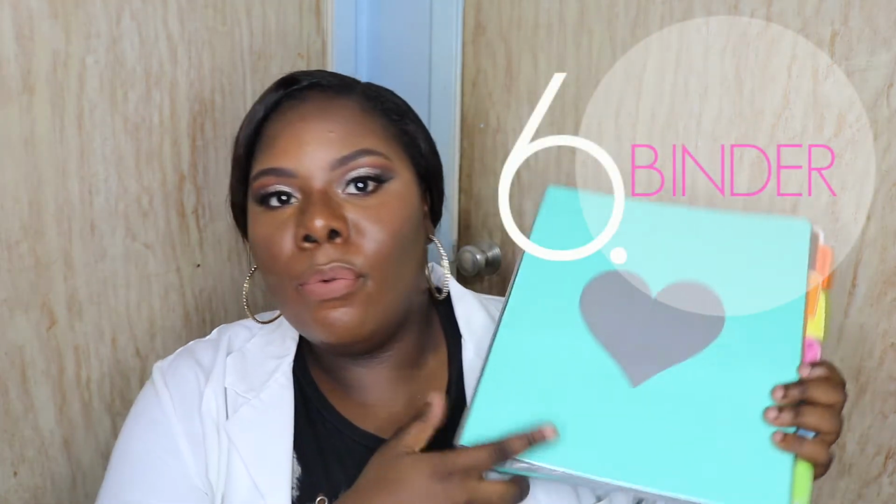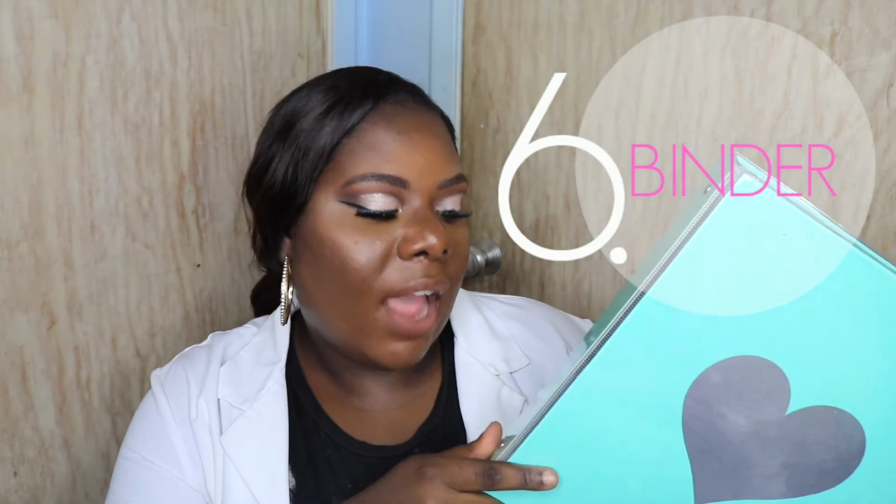I mean, I play no games with these planners, so I really love this. It really helps me stay on top of my game and on top of things. Another thing is a really good binder. I would suggest a 1-inch or 2-inch binder.